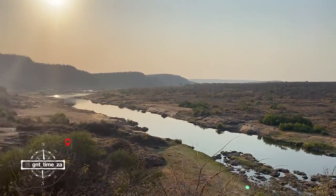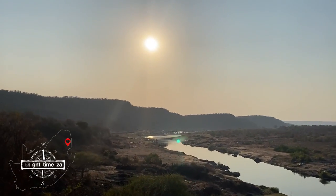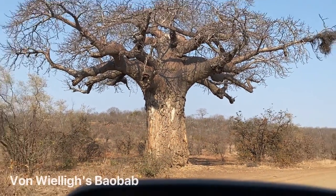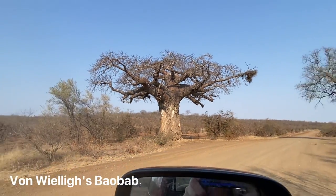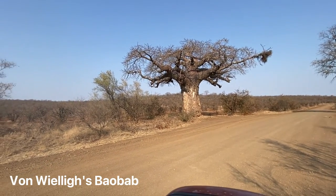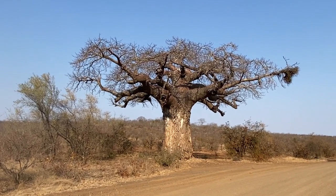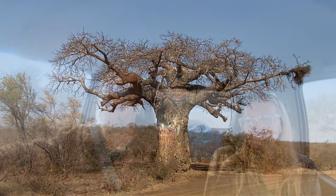The general advice people are given is that you should go out in the early mornings and the early evenings to see game, because the heat of the day normally takes them to shelter, but that's not working for us this day. But it's a nice quiet drive, along the S44 past the Olifants lookout, and we're just enjoying the quiet drive.